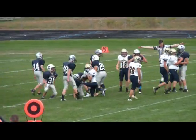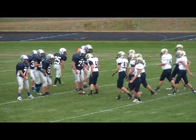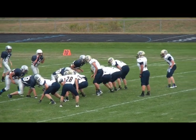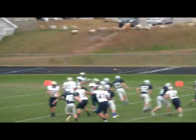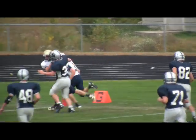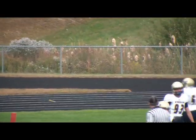Run by number 23. Okay, it's a first and 10. They're at the Sanborn 25 and a half. Pass complete. Touchdown, Windham.